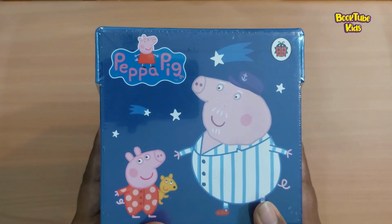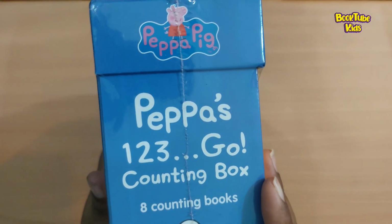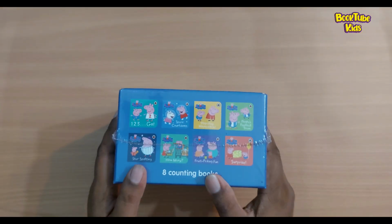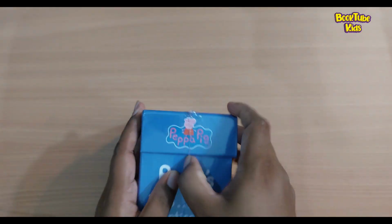Today I brought you Peppa Pig, Peppa's 1, 2, 3 Go counting box. There are 8 counting books there. So we will unbox this box today and read it with you. Let's see.